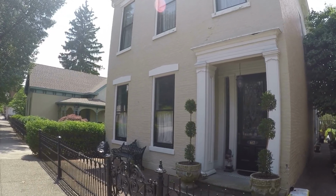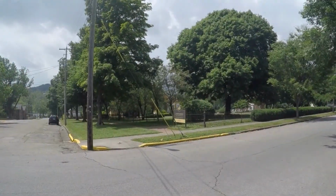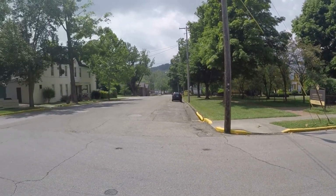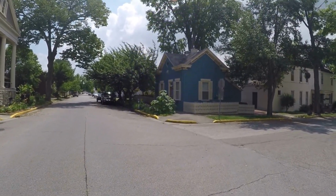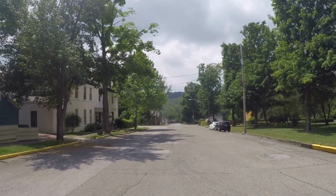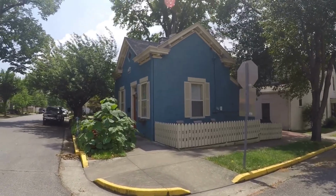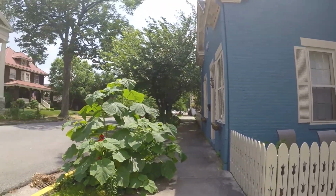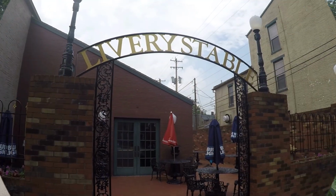I could have spent all day wandering around Madison looking at the different houses. They're all so unique and they're all so well kept. There's actually a large historic house we're looking at here, but the thing that interests me at this intersection is that these two houses across the street from each other are very, very different and very unique. So this blue house here is actually very, very small. It looks much bigger on camera than it is, but it's so well kept and so nice. And across the street is a completely different style of architecture, and it's a mansion.